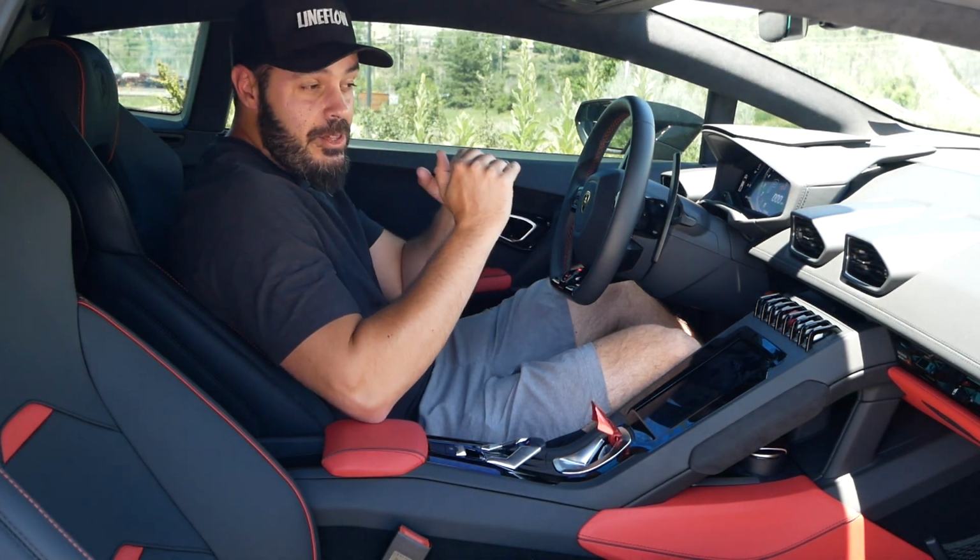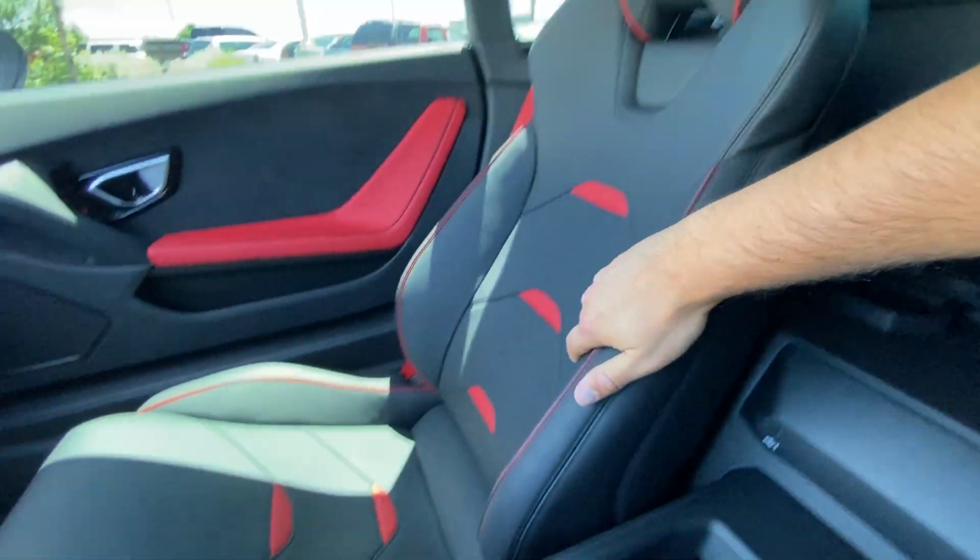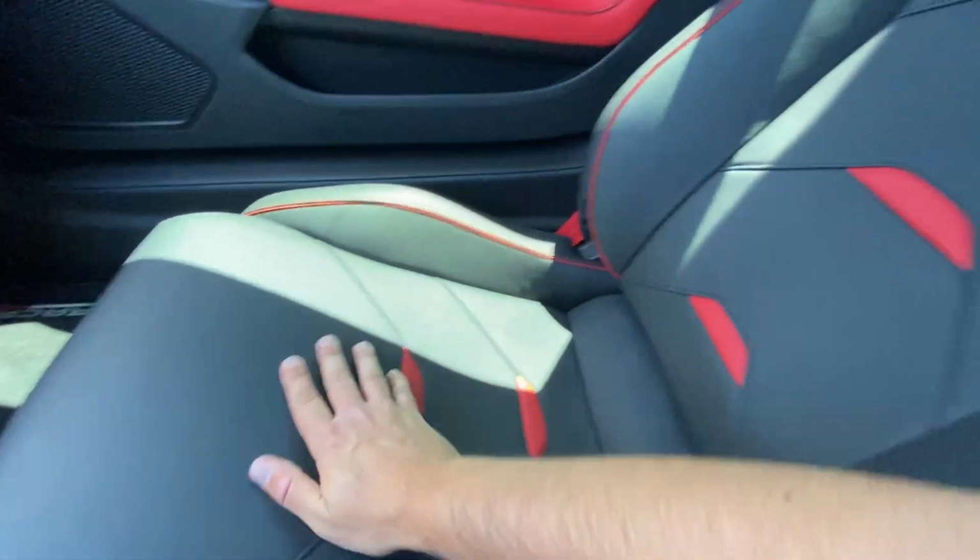Gonna try to tame this engine to be a little bit quiet while we record this video. It's gonna be hard because it is, after all, a wild beast. It is a Lamborghini.